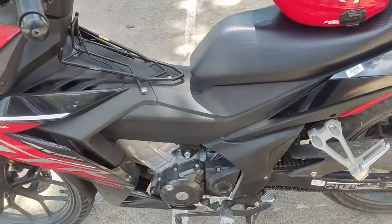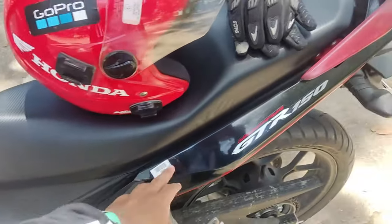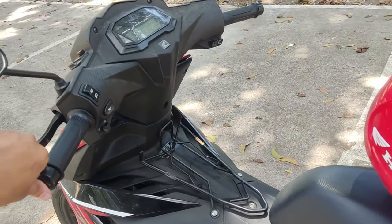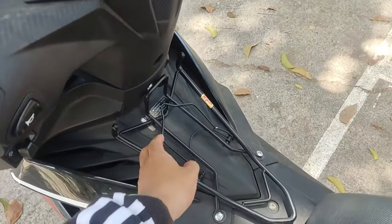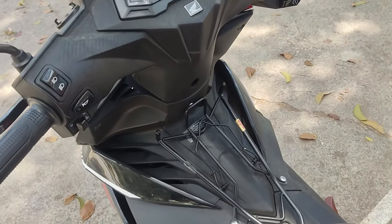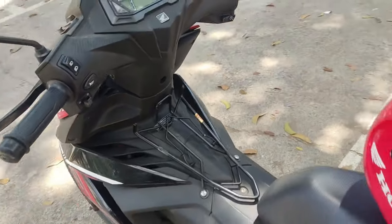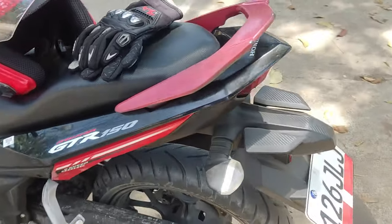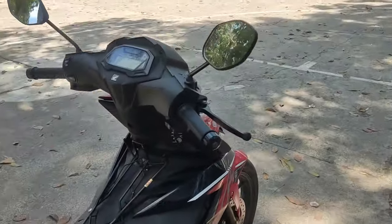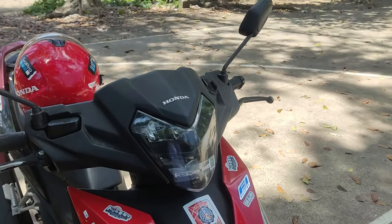So the engine is still okay naman. So just a few scratches, kasi na-accident ako nung last time. So I added the step grill, so just in case you can carry your stuff. Pwede din lagay dito helmet. And also I already got my plate number and my sticker. 4 years na wala pang plaka.